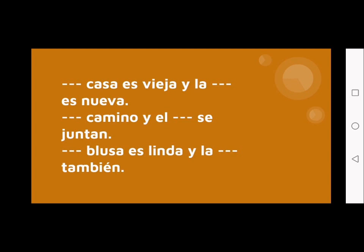It's like a romantic phrase in this case. I don't know how to translate it literally, but it's like mi camino y el tuyo se juntan. The last one, tu blusa es linda y la mía también. Since blusa is a feminine word, it ends in A, and we're talking about the other person's blouse, so we're gonna say tuya. Mi blusa es linda y la tuya también.